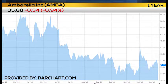What about Umbrella? Umbrella, no good there. We've got the $35 call. We're trading at 36, so it's a little bit in the money. We've got to salvage what we can in the next 3 days. Let's see if the markets continue this upward move.